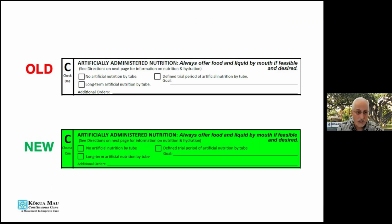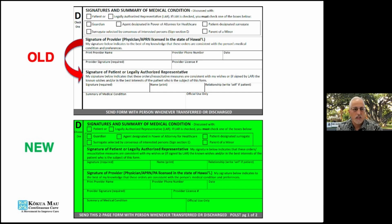Section C, I just put it in here for inclusiveness. We made no changes there. Section D, very slight change. All we did was we prioritized the patient and the provider. So the patient and the legally authorized representative signature comes first now, and the provider signature comes down at the bottom. And of course, critically adding in physician assistants as signatory options.